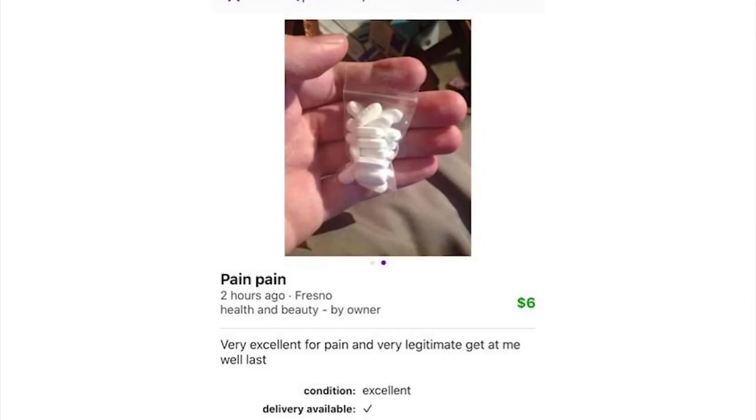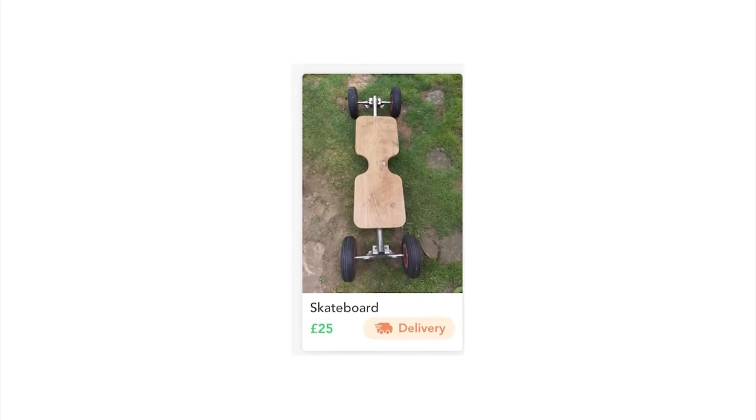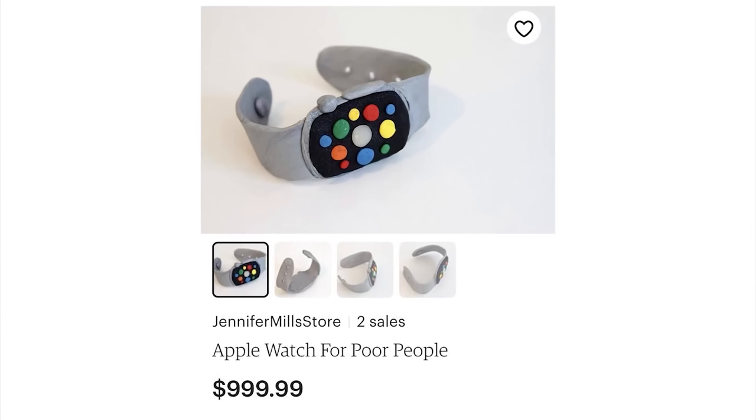Pain? Very excellent for pain and very legitimate. Get at me well last. $6. Skateboard. That is not a skateboard, I'm sorry. Door balls. $38. Apple Watch for poor people? $1,000? Wait a second. Hold on. You said for poor people.